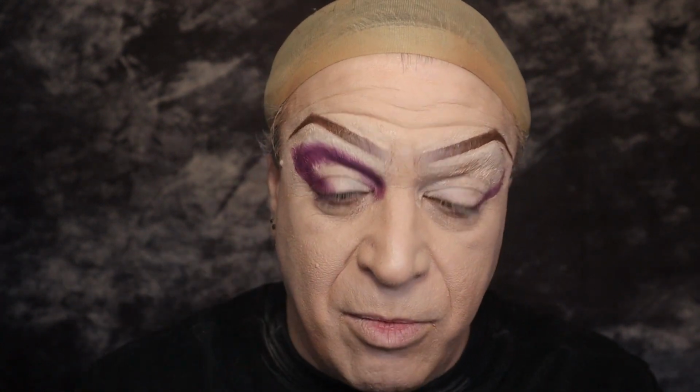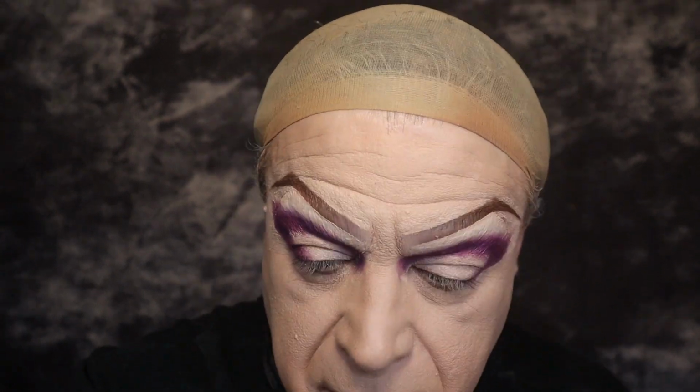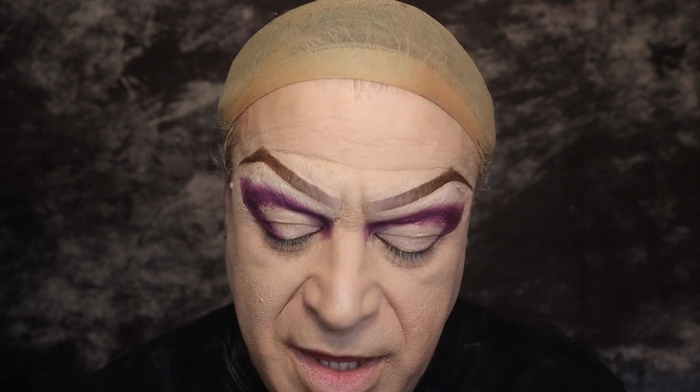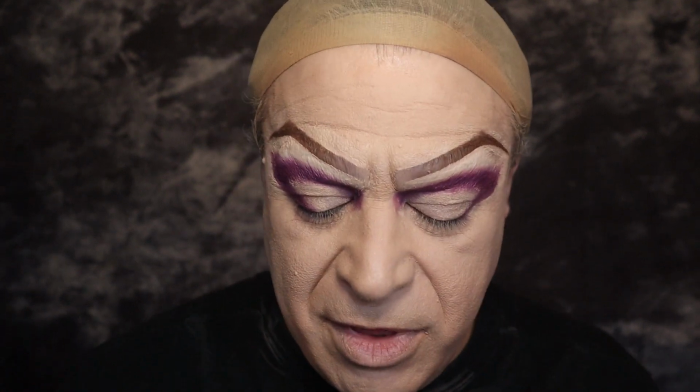Look how good that is. It took like what, a minute? Okay, I'm gonna do the other side like this, and then we'll be right back. That was done so incredibly quickly and so easily, because these Kaleidos shadows are just so good. You know, I think I'm going to deepen it up, though, with some of this color Carbon, this black. Should I do the black or should I do the brown? Yeah, I'm gonna go with the black.